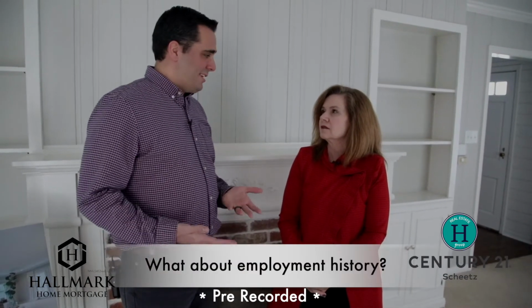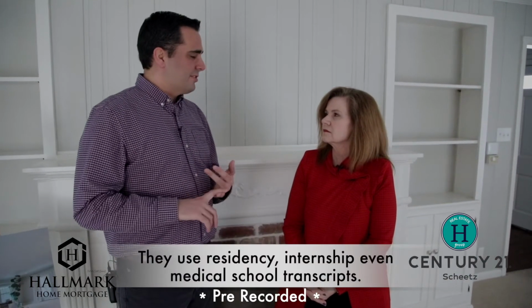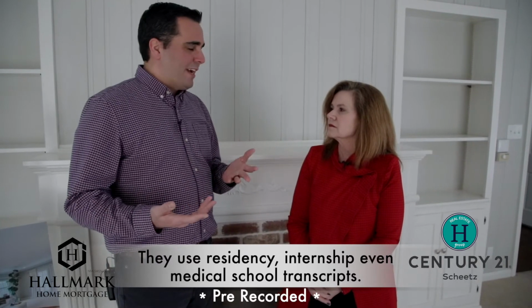And for the employment history, because we run into this with other college students too, we use their residency, we might ask for transcripts from med school, etc. So if I were a young physician thinking about now buying that bigger home because I'm done, I know where I'm going to be working, I may have a family, I need more space than where I was living in my residency, how would I get a hold of you?